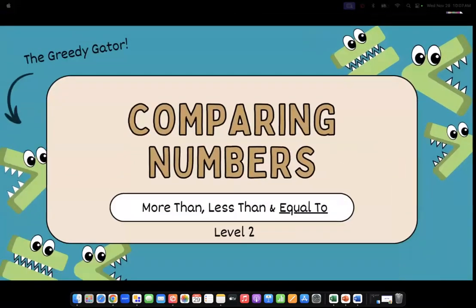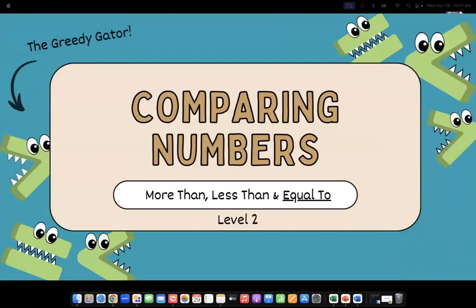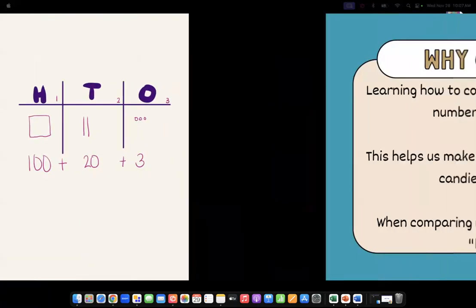Okay, that is our warm-up for today. Today, we are going to be comparing numbers. Now, I need you listening because this is going to be important. We're going to play with advancing a little bit. These are things you're going to learn later on in 2nd and 3rd grade, but I want to make sure that you have an introduction to it, okay? We are going to focus on equal to today. But I want you to understand that there is also more than and less than, and we're going to talk about them a little bit today so you have an understanding of it. So we're going to check out these gators.